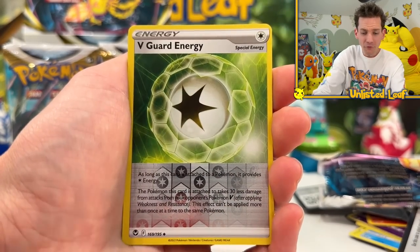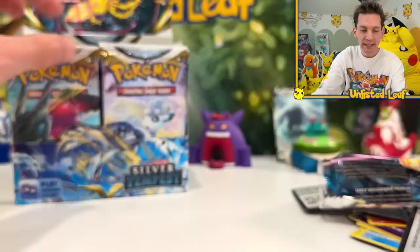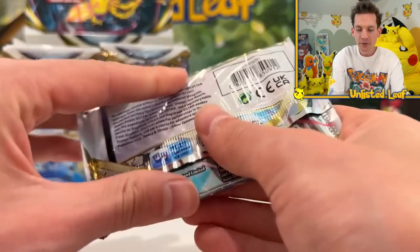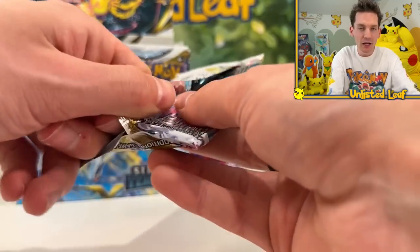Because after not finding the gold Pikachu yet, and Gardevoir's in this set too, guys, you'd be freaking out. But after not finding that golden Pikachu, I need to trade for it. I think I'm done with trying to pull it because sometimes my luck isn't there. How have I not pulled the golden Pikachu?